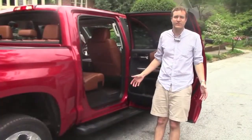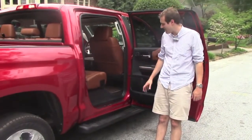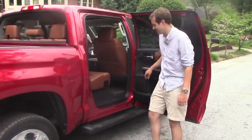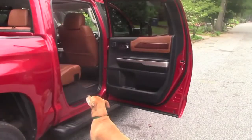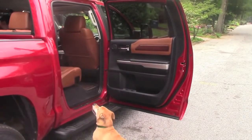You also realize how big this truck is when you try to climb inside. Now, ground clearance may only be 10 inches, but getting inside requires maybe lifting your leg up twice that high. It's not easy. It's even hard to climb in if you're a dog, and dogs can climb in anything.